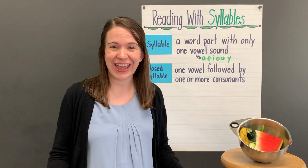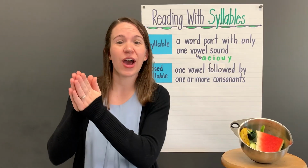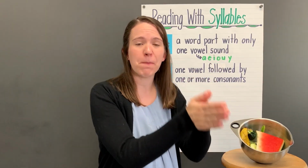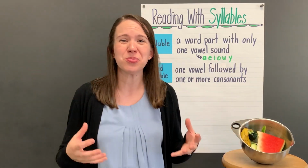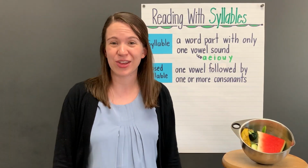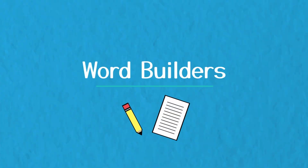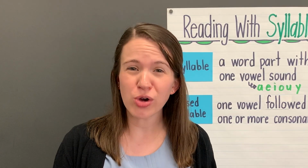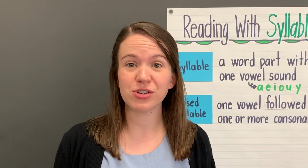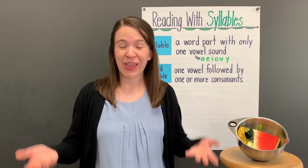We have learned together that as readers, we can use the strategy of breaking words apart into syllables or word parts to read tricky words accurately or correctly. Our goal today is to understand what a closed syllable is and to use closed syllables to read words with more than one syllable. Let's get started.